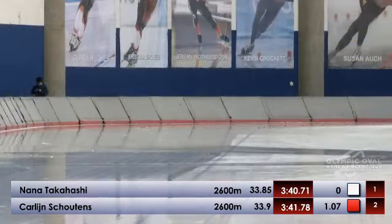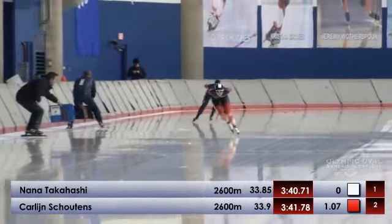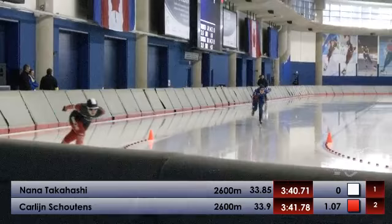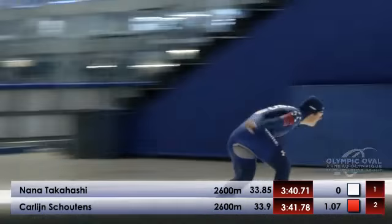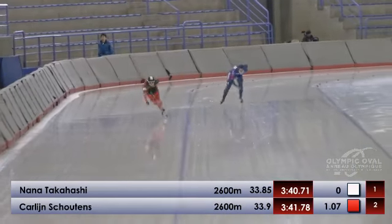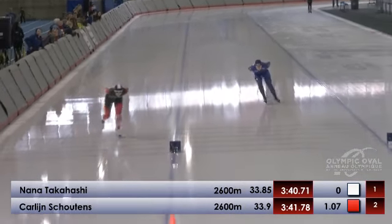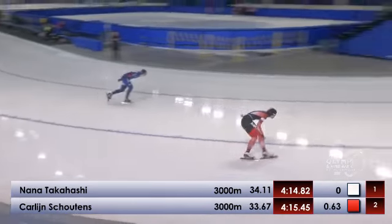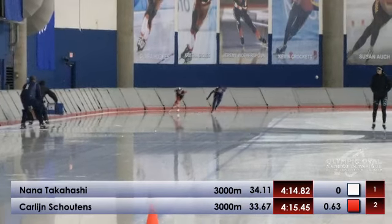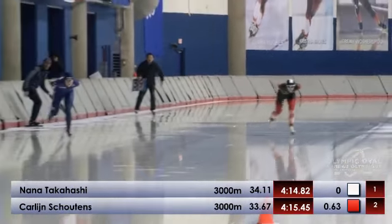So Nana Takahashi finding the high 33s. Schouten, high 33s as well. As the skaters cross over on the backstretch, 1 second separating these two athletes. So the Japanese skater leading the way with 5 laps to go. Takahashi, 34.11, that's her first 34. 33.67 for Carlin Schoutens as she attacks that inner lap. Negative splitting.